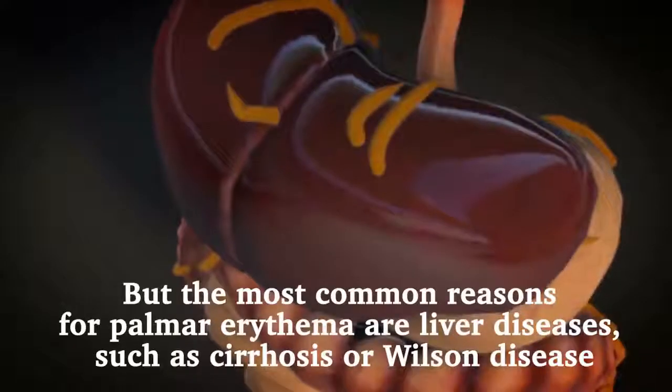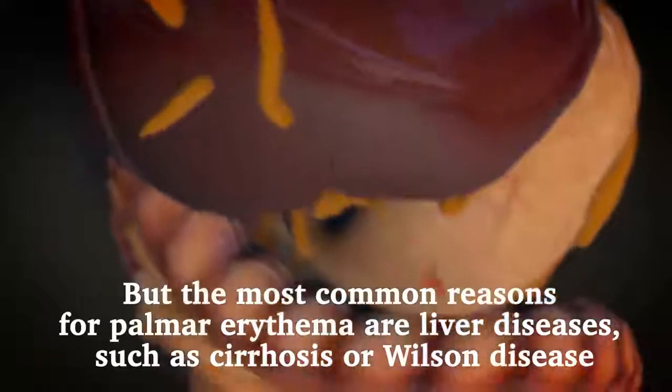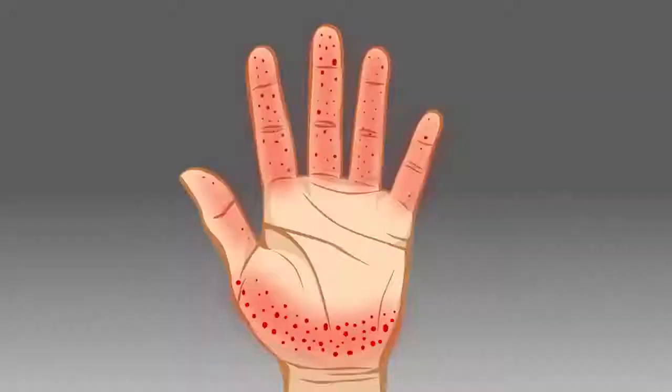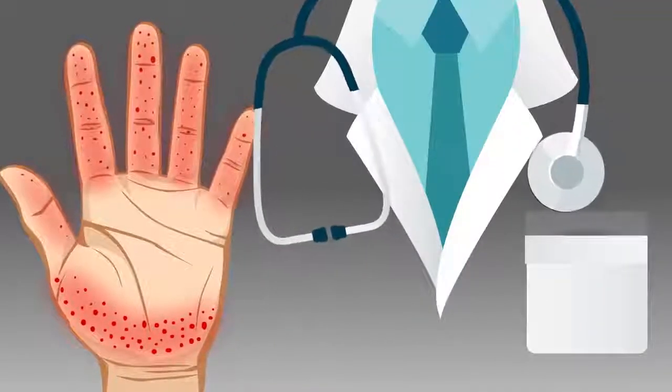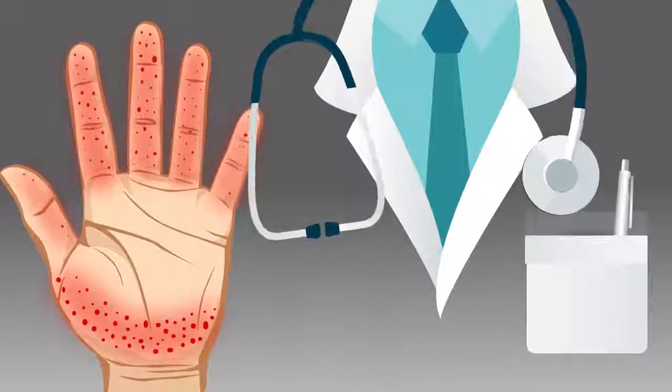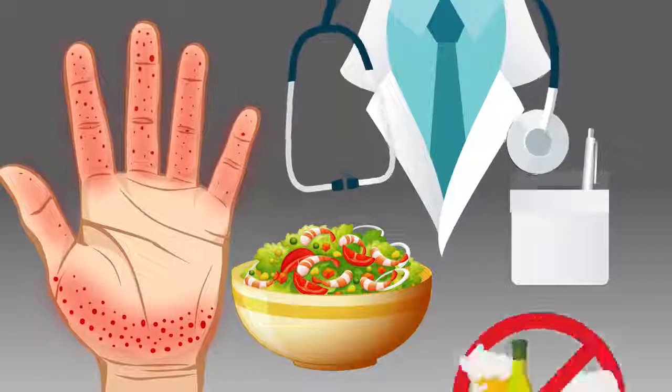But the most common reasons for palmar erythema are liver diseases such as cirrhosis or Wilson disease. If you've spotted red areas on your hands, you should get medical advice to find out the true reason for it. Meanwhile, try to switch to a healthy diet and lower your alcohol intake.